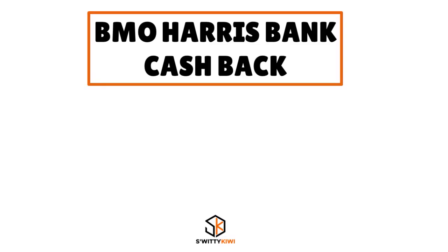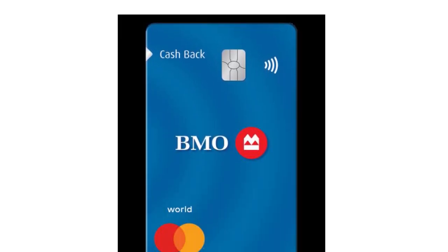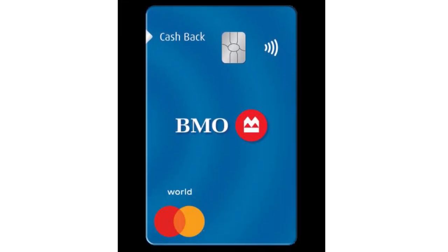I want to talk to you about BMO Harris. So when you think about BMO Harris, I want you to think about the BMO Harris Bank Cashback MasterCard. And so here, to actually get the card, you need to have 560. That's the minimum FICO score, plus the bank relationship. You need to have a bank relationship here. And one thing I want to say also about this card is that it's a cashback credit card. Okay, as the name implies, BMO Harris Bank Cashback MasterCard.